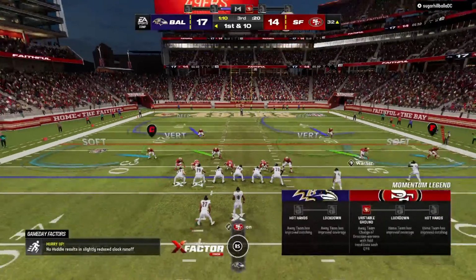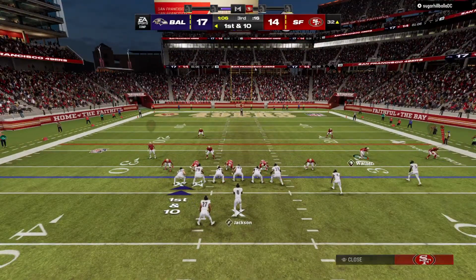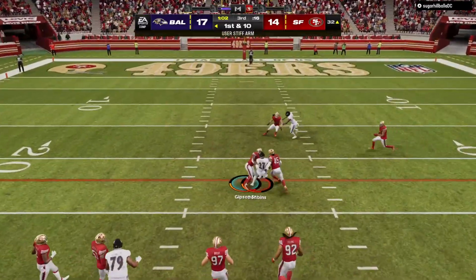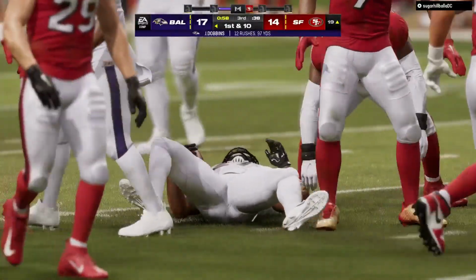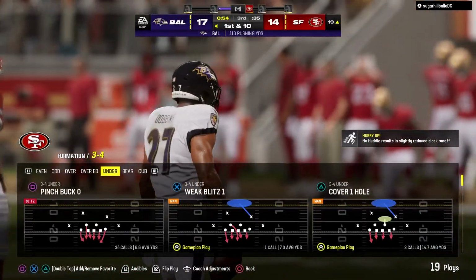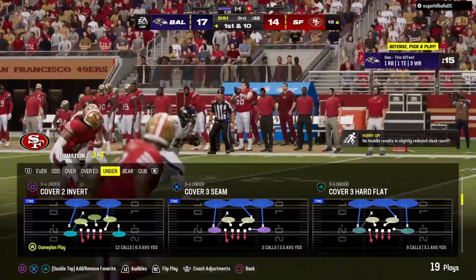From the 32 now, here's 1st and 10. Another run here with Dobbins. And he's able to work his way down inside the red zone to the 19-yard line. 97 yards for him on the ground now. He has been a tough man to bring down all night.